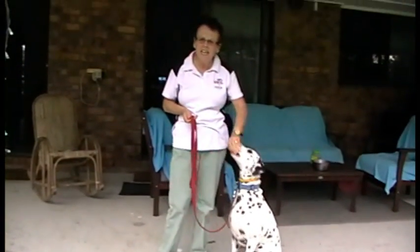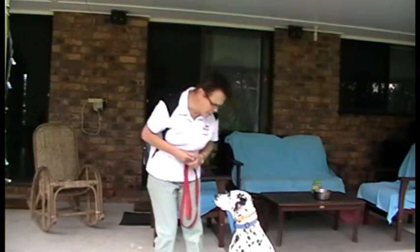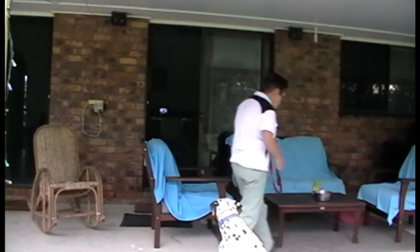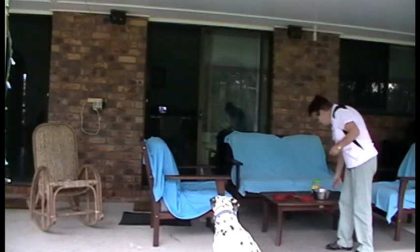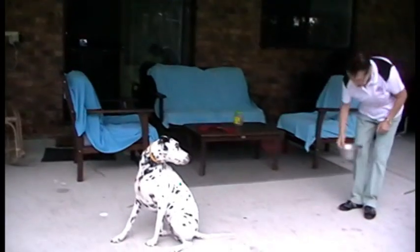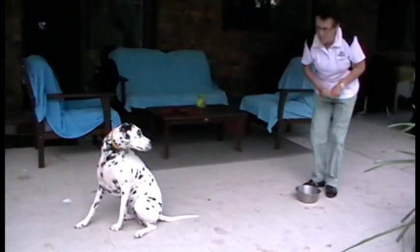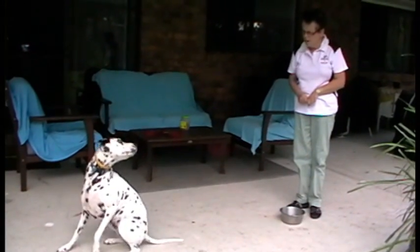Yes. Now, at the end of your training, you can give your dog the remainder of their food. Once again, another example of leave and impulse control. Take off.